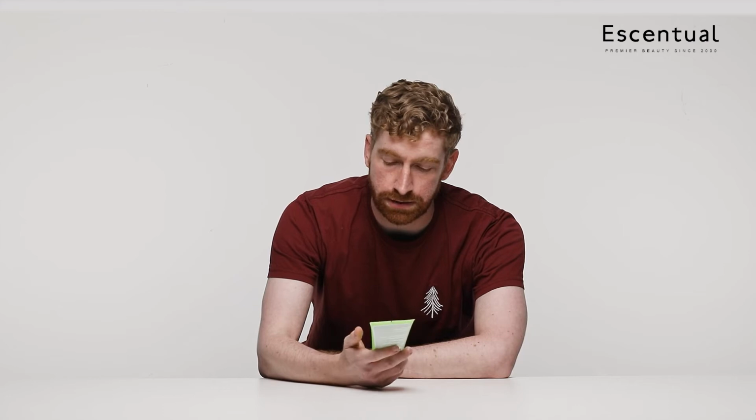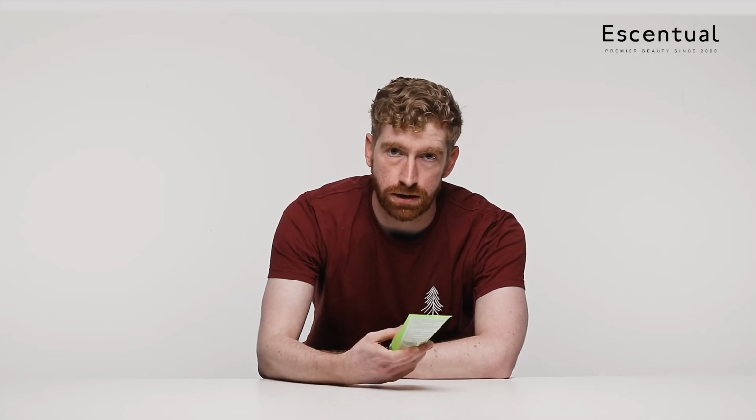The reason I've chosen this is because it has salicylic acid. I've got acne prone skin, so I usually use a salicylic acid cleanser. With this being new, I thought I'd try a new one. I haven't used the Sebium range before. I think I might have used something from another Bioderma range, but no, I haven't used this range before. This is the Bioderma Sebium Intense Gel.